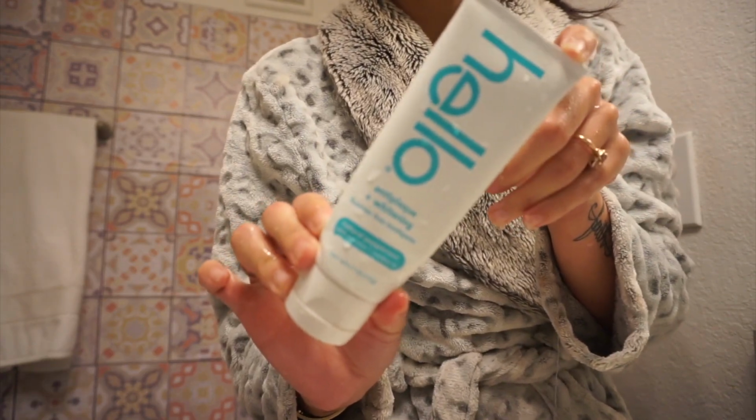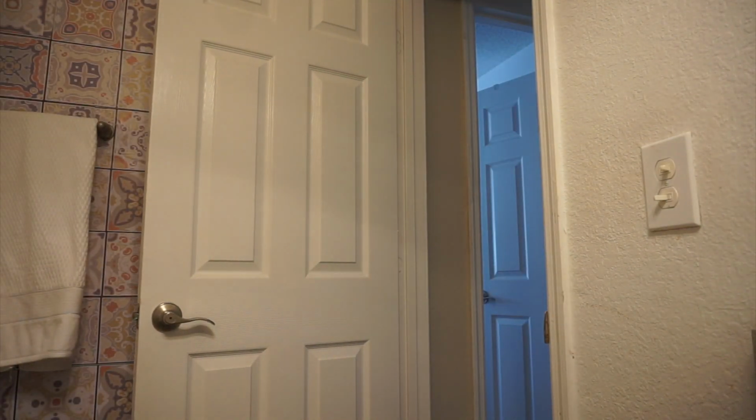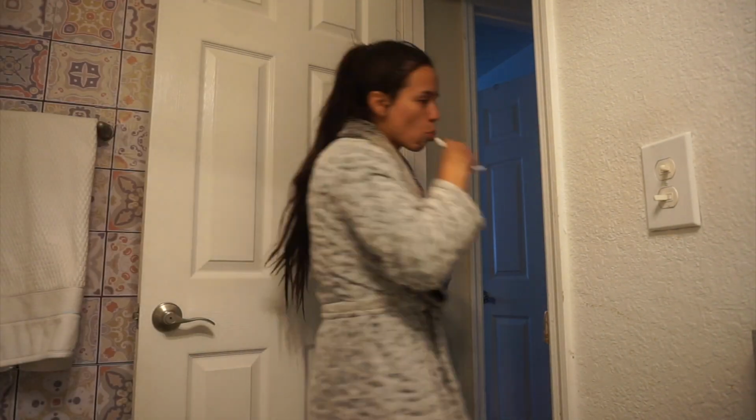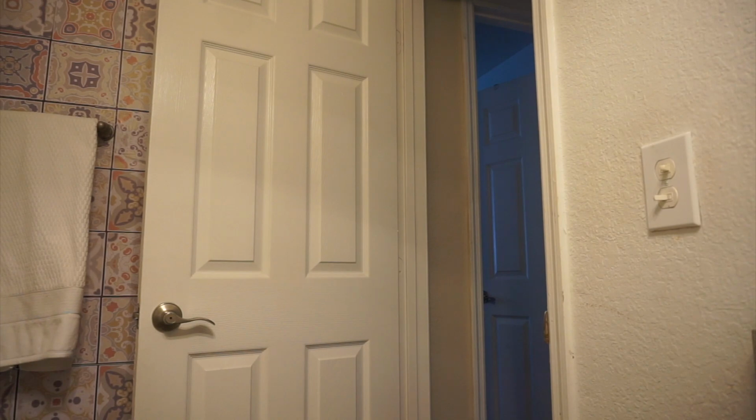I'll brush my teeth. And a fun fact about me, it's actually not fun. Alex hates it, but I can never sit still when I'm brushing my teeth. I'm constantly walking back and forth. The thought of locking myself in a bathroom for 3 minutes and brushing my teeth drives me crazy. So I'm constantly walking back and forth. Weird random fact about me.